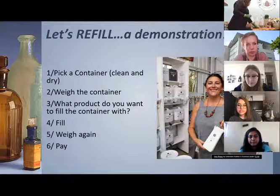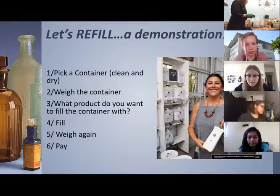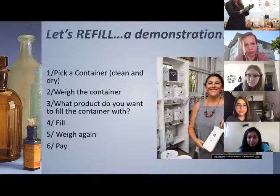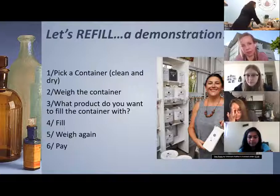And here I have my scale. I'm going to turn it on. I forgot to put it on. I'm going to set it up to grams. All right. So here I have a jar. As you can see, it's an old pasta jar. Or actually, it was an olive jar. It contained a whole bunch of olives. So I've already cleaned it. It's already dry, so we don't have to go through that step.